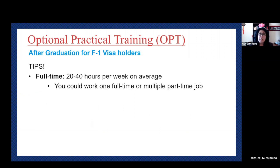So when you're doing OPT, you will need to be full-time. For CPT, you can be part-time, but for OPT, you must be full-time. And full-time could be anywhere from 20 to 40 hours per week on average. There's actually no maximum. A lot of people ask, what's the most number of hours? And there really isn't a maximum for OPT.